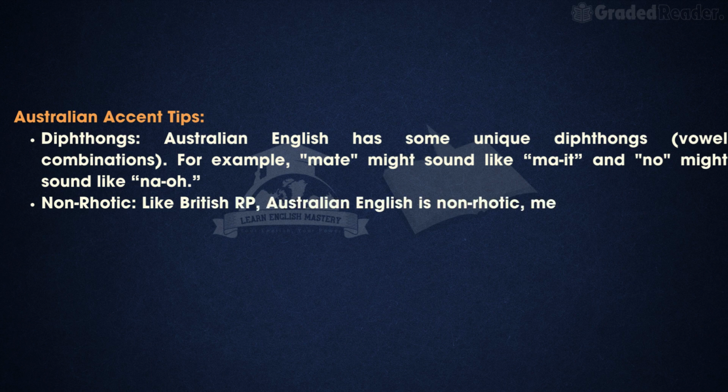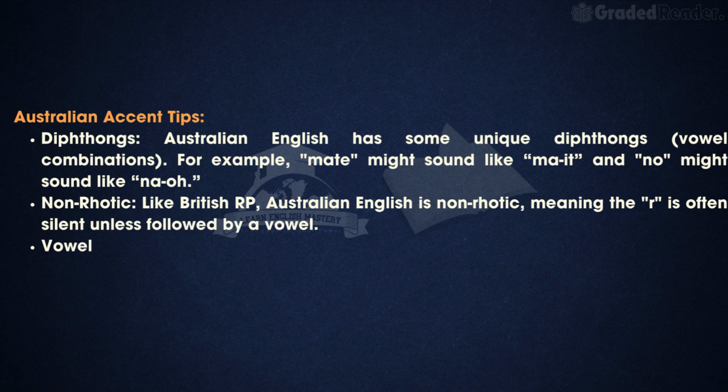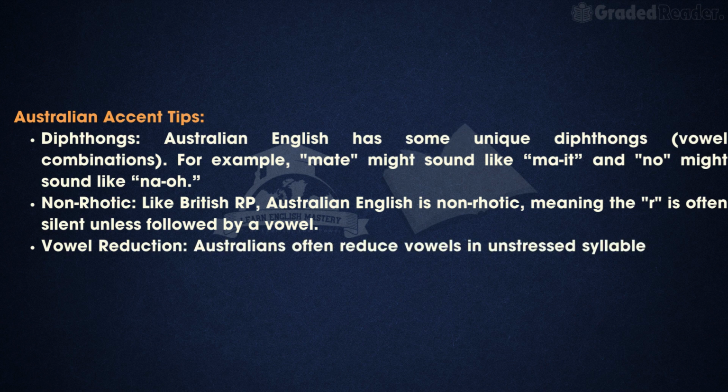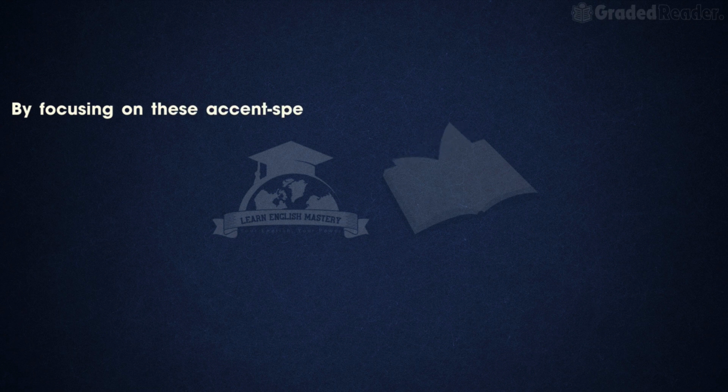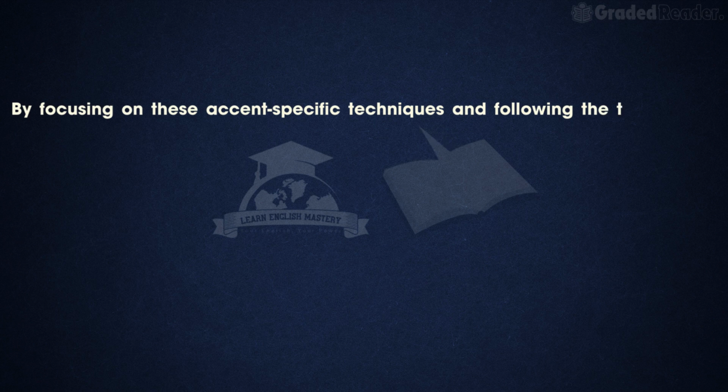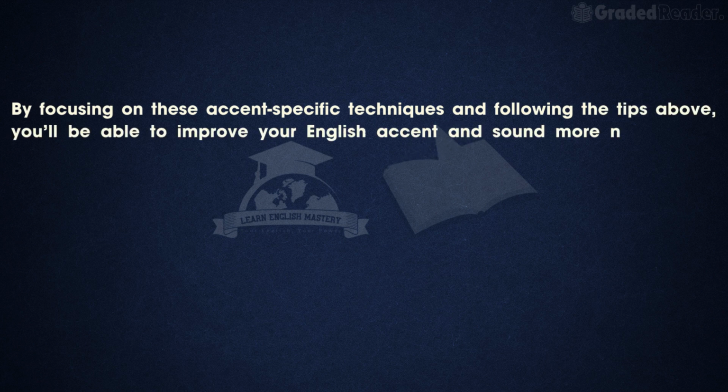Non-rhotic. Like British RP, Australian English is non-rhotic, meaning the R is often silent unless followed by a vowel. Vowel reduction. Australians often reduce vowels in unstressed syllables, making words like today sound more like today. By focusing on these accent-specific techniques and following the tips above, you'll be able to improve your English accent and sound more natural and confident in your chosen accent.